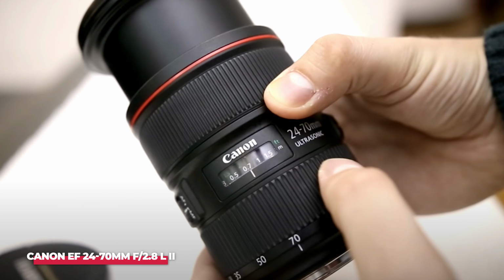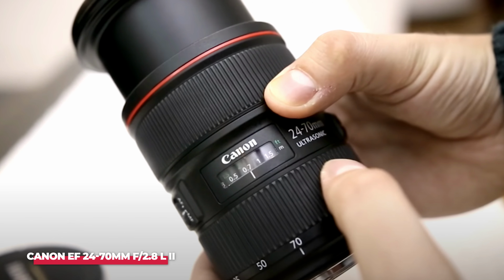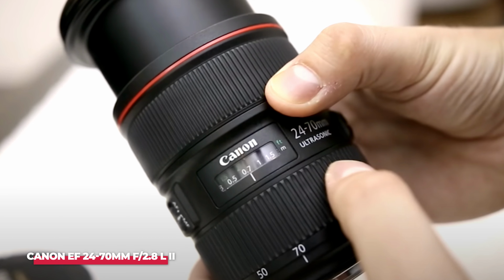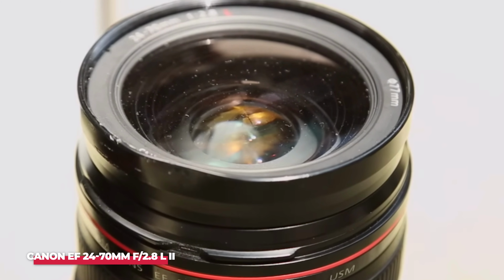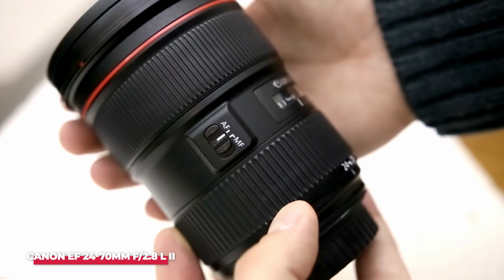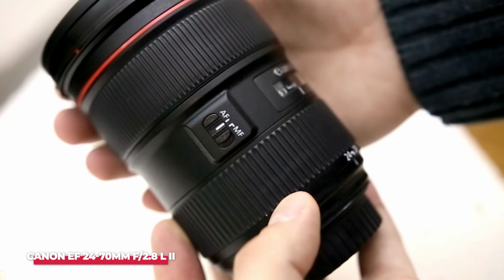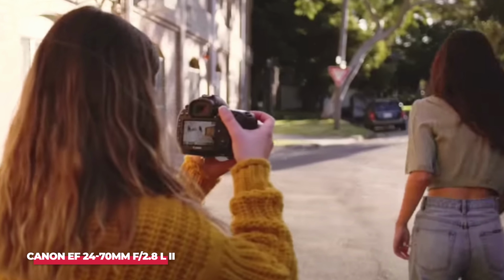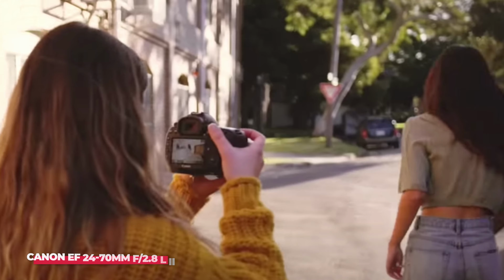Both amateur and professional Canon DSLR camera owners around the world favor the Canon EF 24-70mm f2.8 L2, one of the most well-liked professional lenses ever. The Canon EF 24-70mm f2.8 L2 is far superior to the f4 version, which is also available. Furthermore, it has even sharper focus than the Nikon equivalent.